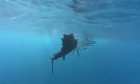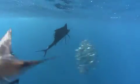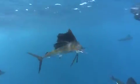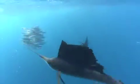A sailfish uses its bill like a sword to slash through the bait ball and stun a sardine. Then it can gobble the fish down. They're getting awfully close.